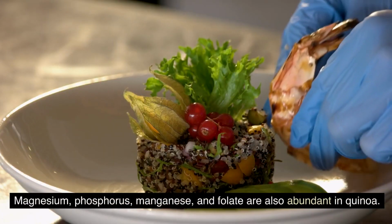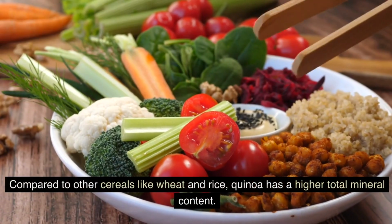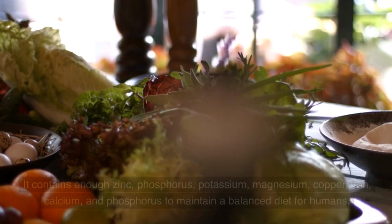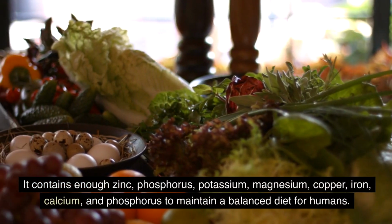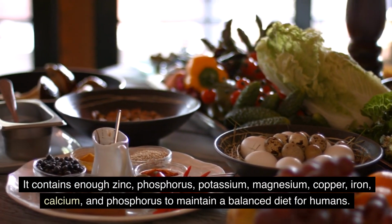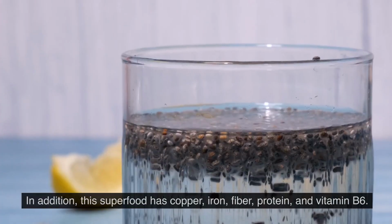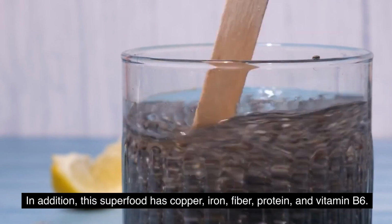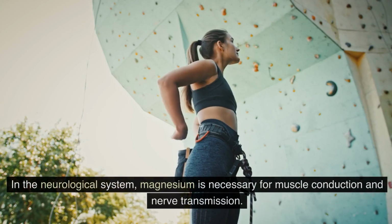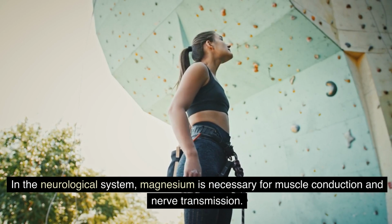Magnesium, phosphorus, manganese, and folate are also abundant in quinoa. Compared to other cereals like wheat and rice, quinoa has a higher total mineral content. It contains enough zinc, phosphorus, potassium, magnesium, copper, iron, and calcium to maintain a balanced diet for humans. In addition, this superfood has copper, iron, fiber, protein, and vitamin B6. In the neurological system, magnesium is necessary for muscle conduction and nerve transmission.